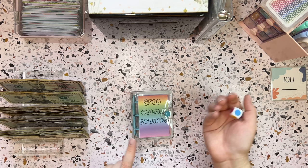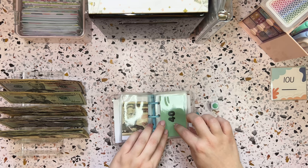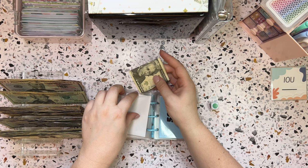Green. All right, so I got green. Let's take a look here. So that one's full, that one's full, that one's full. Green. Oh, good. Green isn't full. So we're going to put the $40 in for green. And I like to try to fold these so that it looks really cute. And oh, I might have overfolded on that one. Let's see if it fits. I like their little faces to be sticking out. Okay, perfect. I think that's going to work. All right, so that's good.